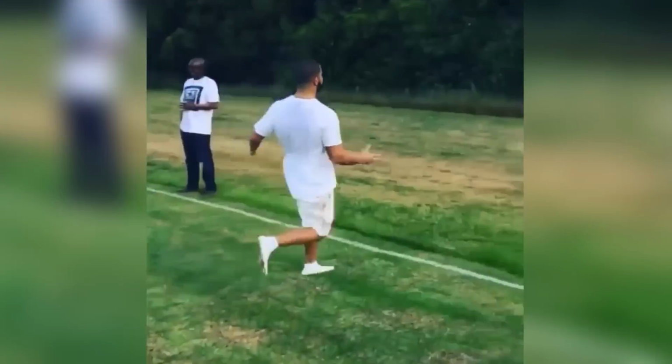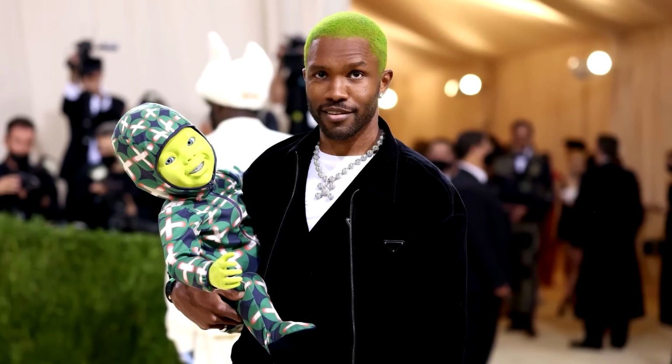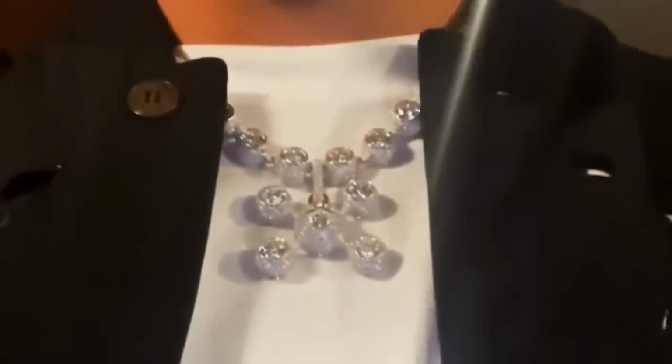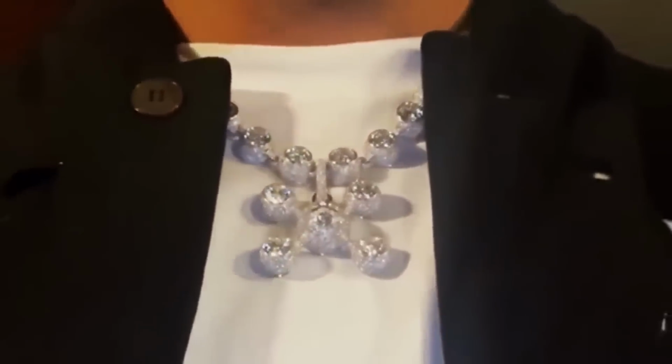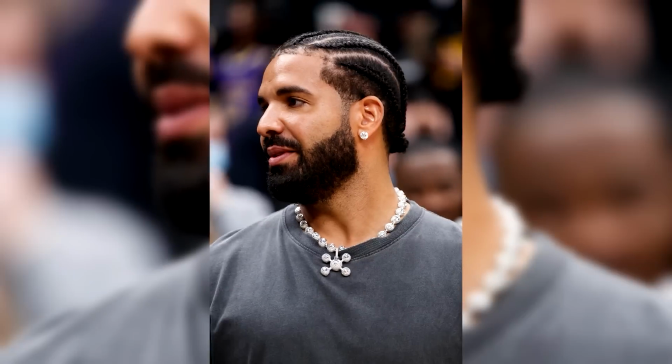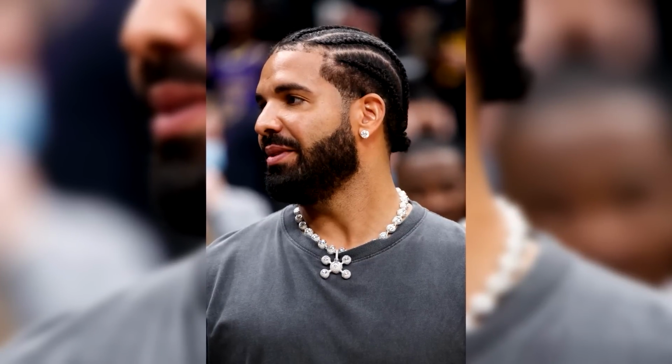You can go visit it today, but it will cost you a pretty penny, as Drake would need to reinvest this money in even more expensive jewelry, such as when Drake purchased the one-of-one chain that Frank Ocean wore to the Met Gala in 2021. Created with 18-karat white gold over the 9,000 diamonds, the cost of this chain ran Drake $1.9 million. Drake even showed up to an NBA game to display his new shiny piece.